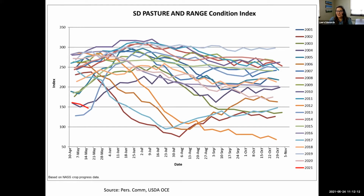The one year that's worse, I believe, is 2013, but this time in 2013, things turned really wet, especially in the western part of the state, which ended up having a near record wet year. So that's a very different situation. The purple color here is 2004, I believe. That's another year that started off pretty tough. If you remember, the 2002 to 2006 years were a string of drought years back to back.